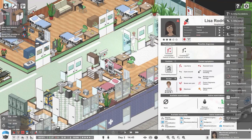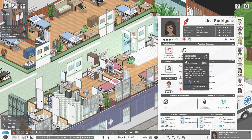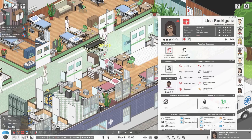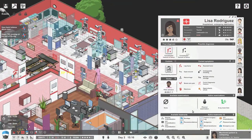Yep. Oh, you. What is your problem? You have a complicated fracture of the femur. And you can go for the surgery, but you're in hypovolemic shock. But you're already going to get the blood transfusion. I think we're good there. Yeah, no, she's fine.